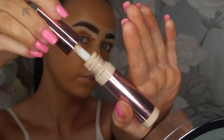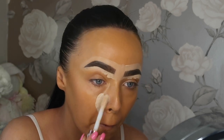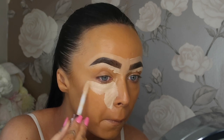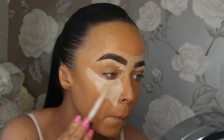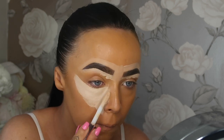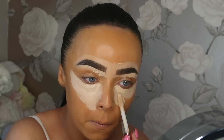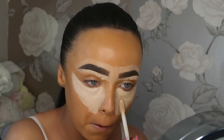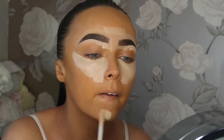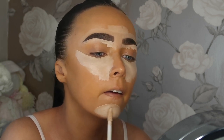I will then leave the concealer above the eyebrows and I will then go in with the same concealer that we used just under the eyes. As you can see, I do like to apply quite a lot. I do like a really bright under eye, each to their own. I know this isn't for everybody, but again, I do love to do this step. And to me, the more concealer, the better. I absolutely love a flawless base, so I do like to whack on the concealer.